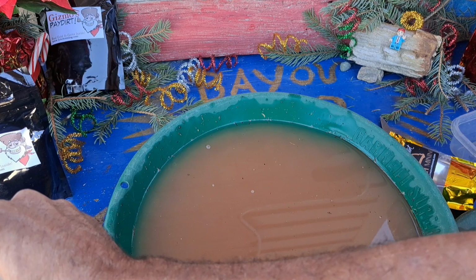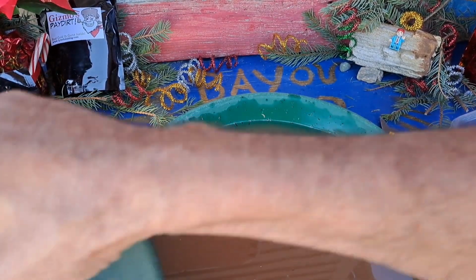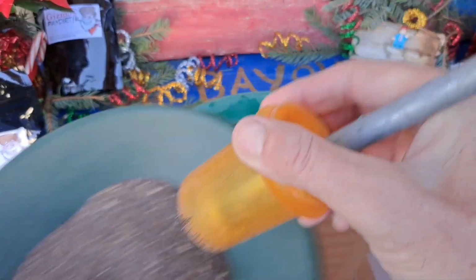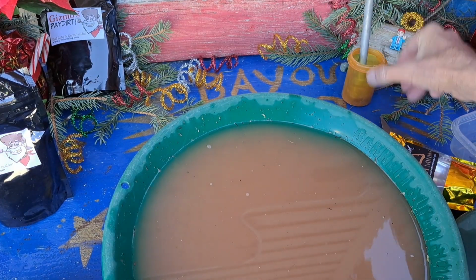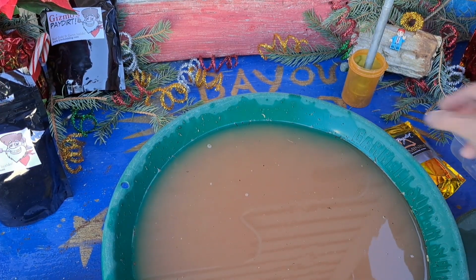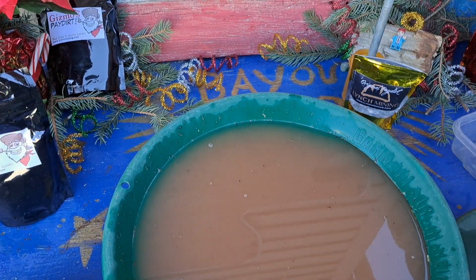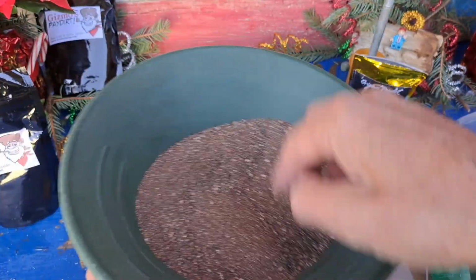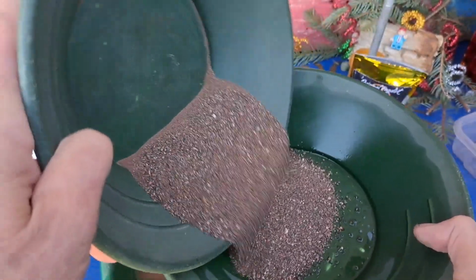Let's see what. So there's a little bit in there. Maybe more of that is the hematite rather than all magnetite. But I always like the gold original bag though from Lynch. So let's go ahead and start that back up in there. I guess I could have left it in there and gotten it out of the way in one swoop.